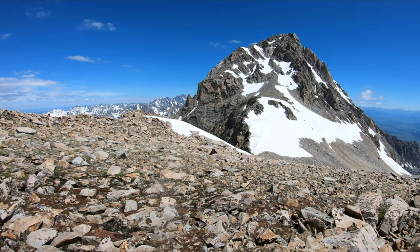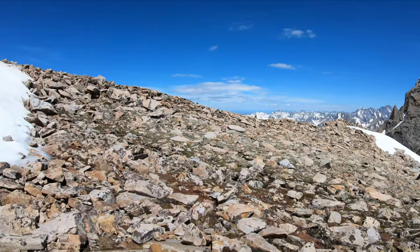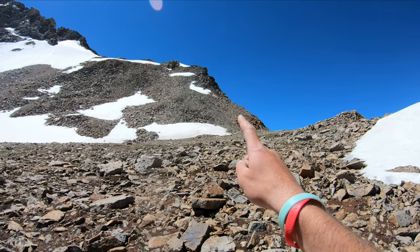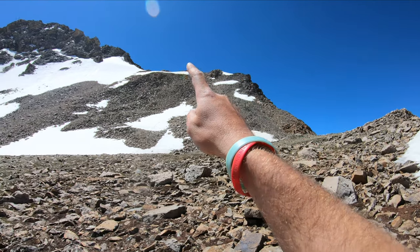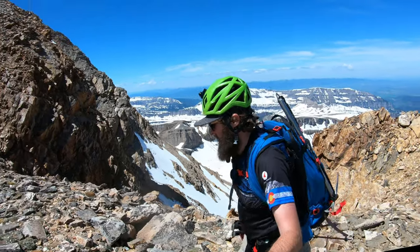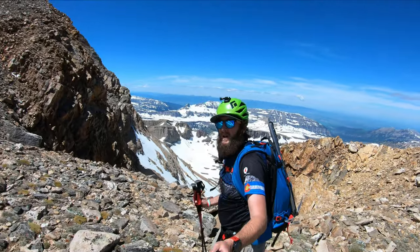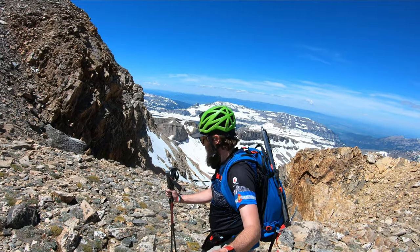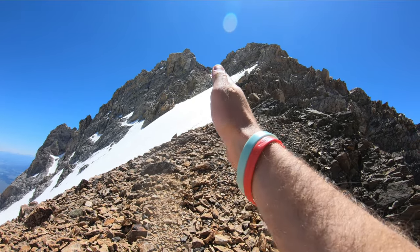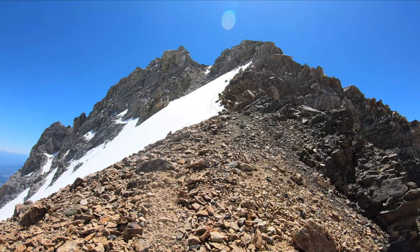Right, looking back to the middle, and just been working my way up to this point here, and then gonna grab that, go to there. Alright, so once you get up to this little saddle here, you got your path pretty much to the summit right ahead of you. So you're just gonna work this gully.